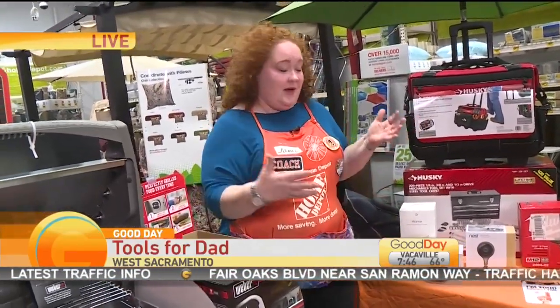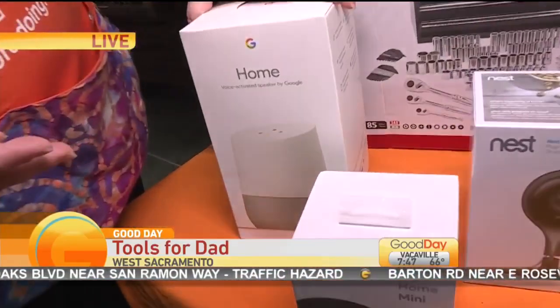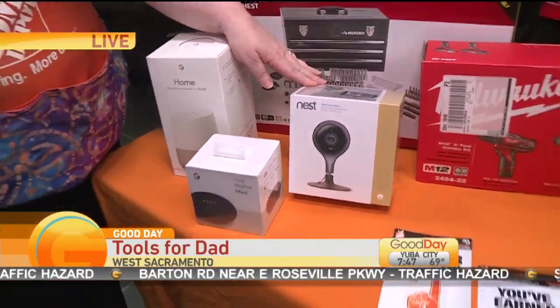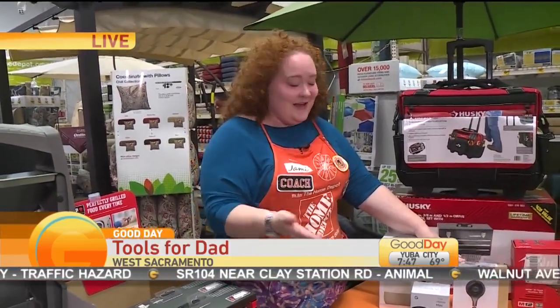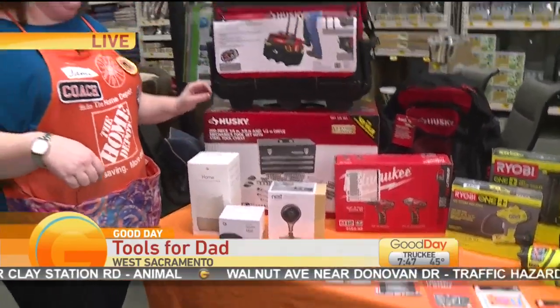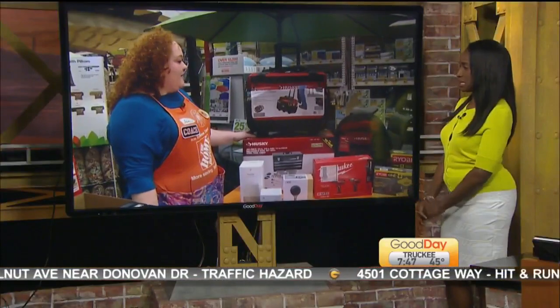Maybe they're way into tech stuff, so you might want to get them a Google Home, which is going to be like a personal assistant. Or maybe they need the new Nest camera, which is really awesome because you get motion alerts inside your house to your smartphone. So maybe when they're not home, they want to make sure everything's safe. You know how dads do it. Exactly. So this would be a good gift for a dad like that. See, that's like a Ken type dad. Okay. Now, what's the next kind of dad?